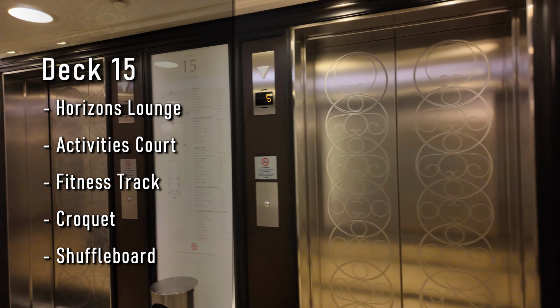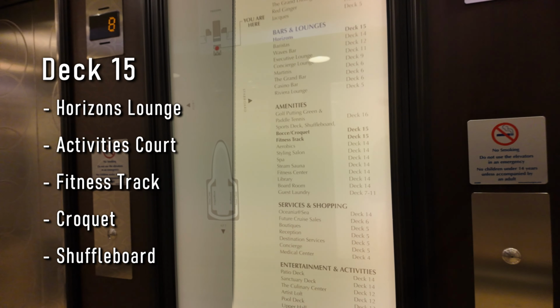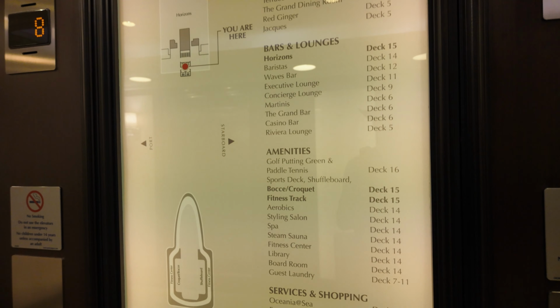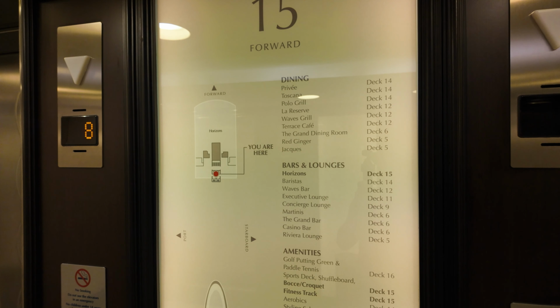Deck 15. Okay, we're up topside now, almost at the very top of the ship. And here, of course, outside, you've got the activities court, you've got your fitness track, you can play croquet up there on the croquet court, and of course that's where they have the shuffleboard too, which is very popular.